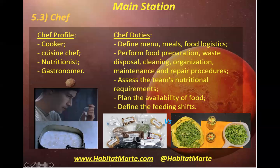Okay, and then you need to combine the food transported from Earth and also the food produced on Mars. Okay, then you can see here some food produced in our analog station Habitat Marte here in Brazil. As you can see, basil, pepper, and also lettuce, okay, produced in mass. And then they need to combine these two kinds of food.